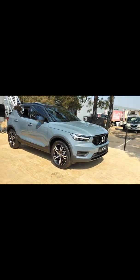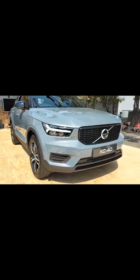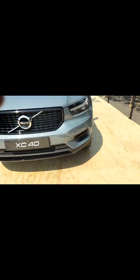Before I continue to the next item on the list, let's take a look at this Volvo XC40. So I promised to give you a full review on this car as it really stole my heart. I'm not a fan of Volvo, but Volvo, you outdid yourself with the XC40.